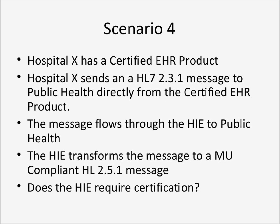And then I think this is our last example. A hospital actually has a certified EHR product, and the laboratory information is actually in their certified EHR product. They don't have a separate LIMS system. So it's a certified system, but they have historically been sending a 2.3.1 message to public health before Meaningful Use started, so they actually haven't changed that process yet.